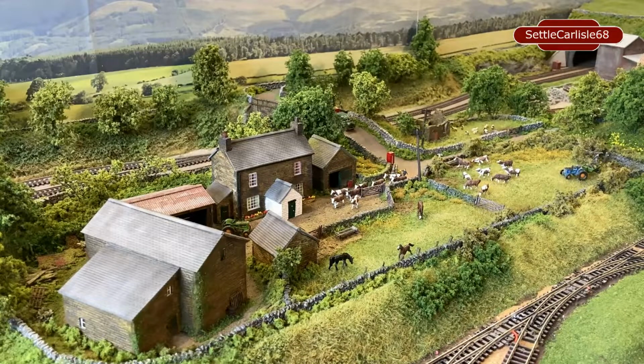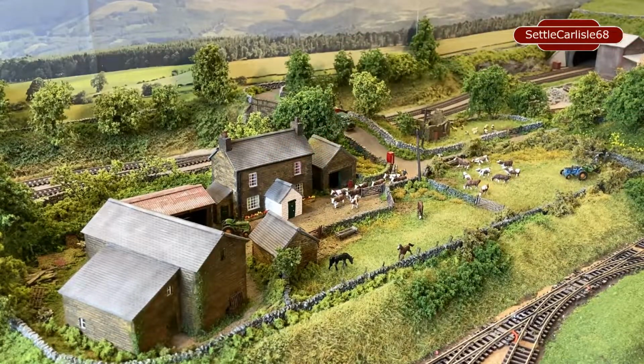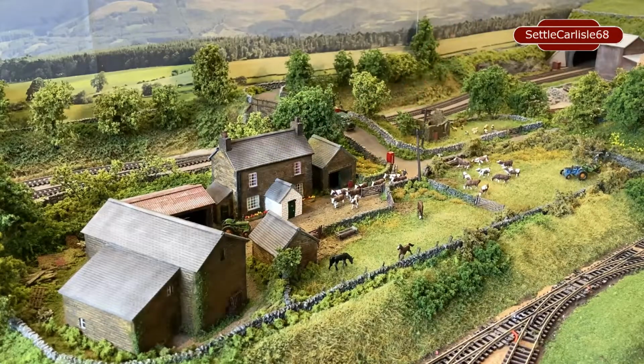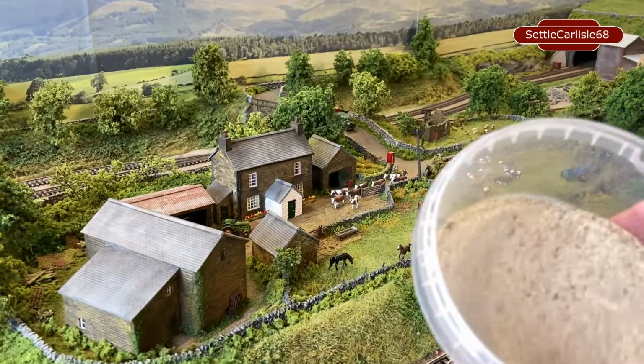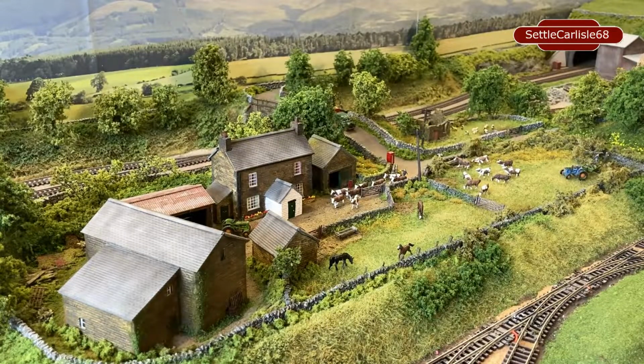I had to come up with a process for painting this Yorkshire stone, and to also make it look quite dirty and weathered. So that was another challenge. And then I also used new techniques for the farmyard and the road. I basically started off by applying a fine sand, which I stuck down with PVA.